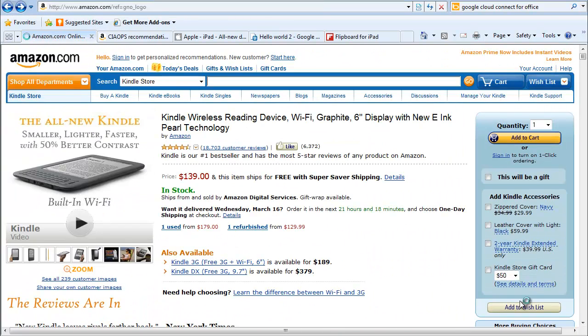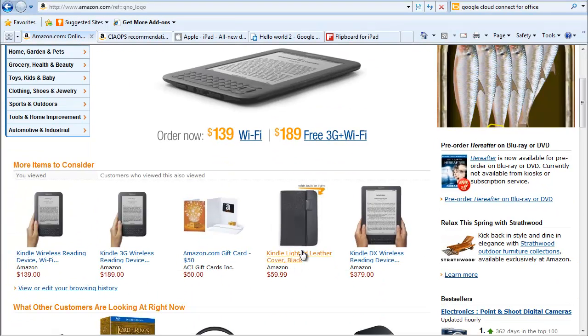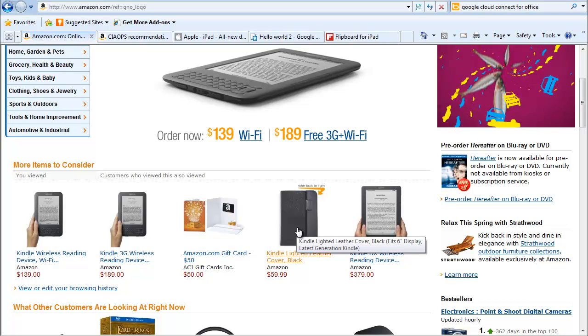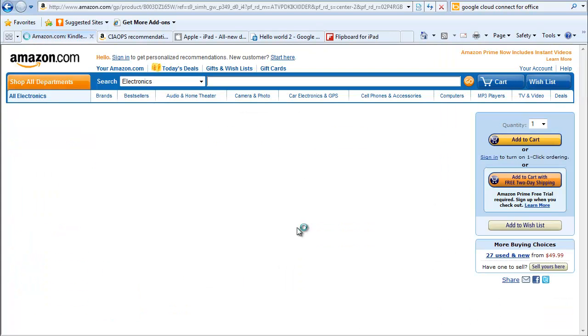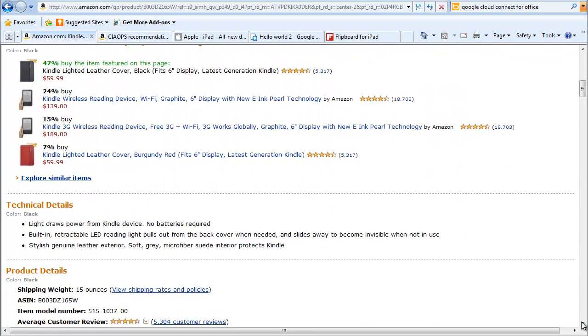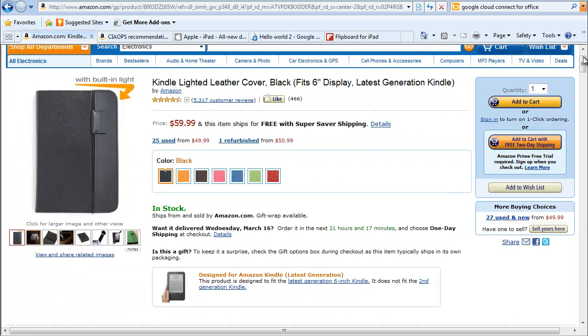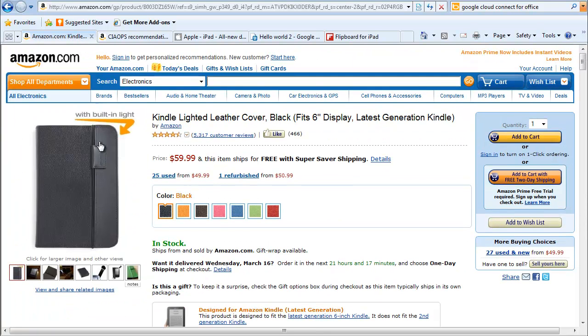So aside from the actual physical Kindle, which I think is fantastic, the other thing I would recommend is this Kindle lighted leather cover. Basically it allows you to quickly and easily hook your Kindle into that device, but the advantage that it also has, you'll notice here, is it has a little light that you can pull out from the top right hand corner to make it easier to read when lighting is poor. So again, great recommendation. Both of these I have purchased and can't speak highly enough about them.